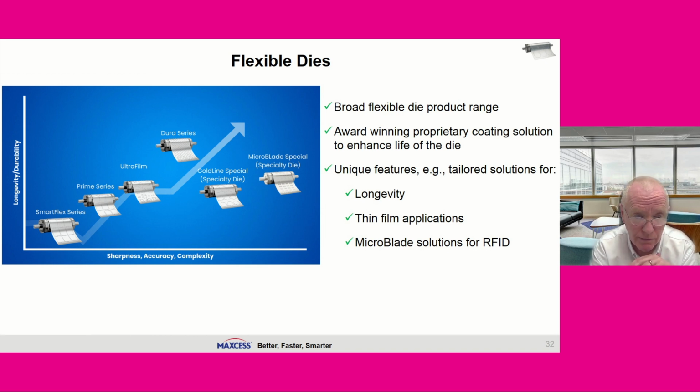We are currently evaluating some materials around 17 and 18 micron, and of course, they're going out to market. So what we've done is refocus on the flexibles and see what flexible dies will serve that market in the sub 20. And Gold Line Special now steps into that market. It is working very well. It's a very highly complex machine die, but we've had great results on the sub 20 market.